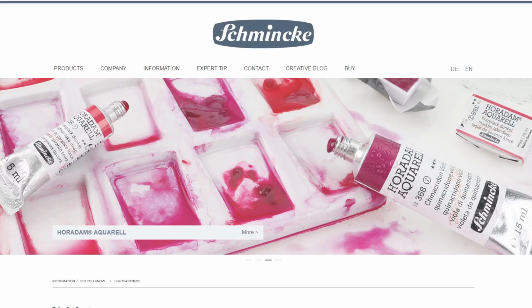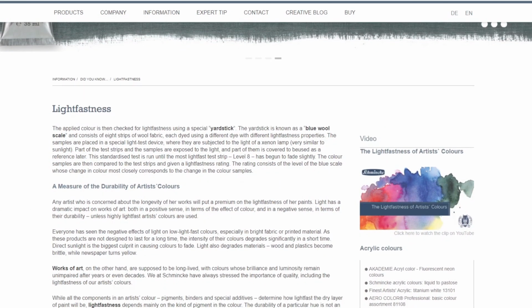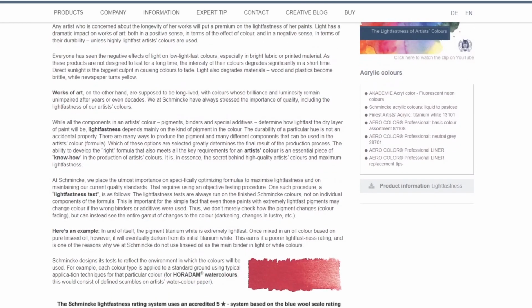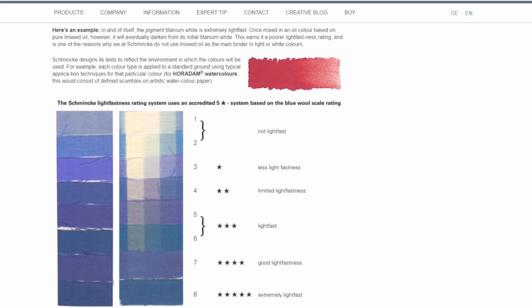As a measure of comparison, I went to the Schmincke website where they have a page that's just about light fastness. The light fastness of their paints, of course, but they still do a great job of explaining how they go about it and what all the terminology means. Like they show what the blue wool test actually is. They also show what they do in terms of testing the colors.